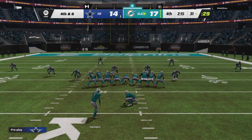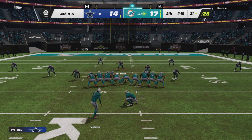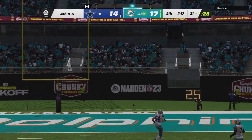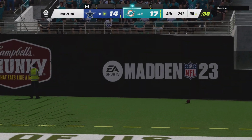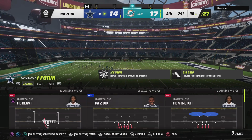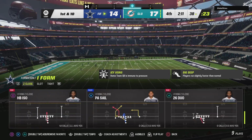So a big one coming here for Ka'imi Fairbairn. This to swell the lead to 6. Oh, this one is no good. Fairbairn hangs it out to the right, and that will keep this a 3-point game. Maybe an important 4th quarter miss as this stays a 3-point game.